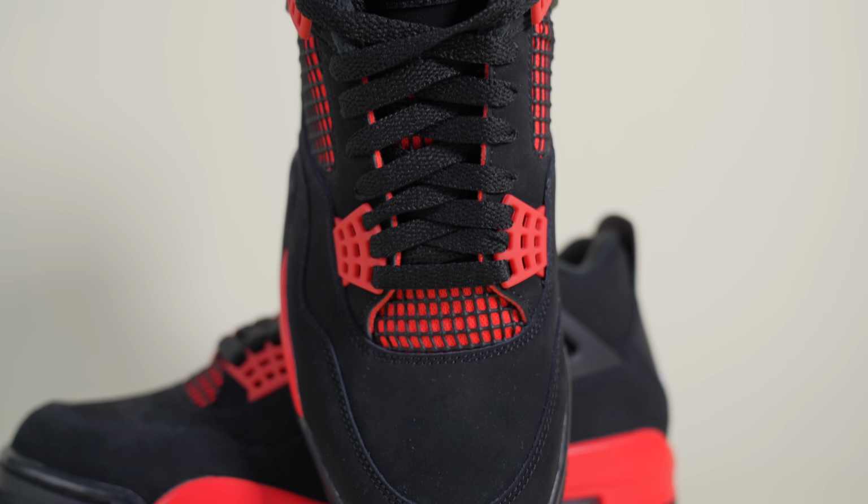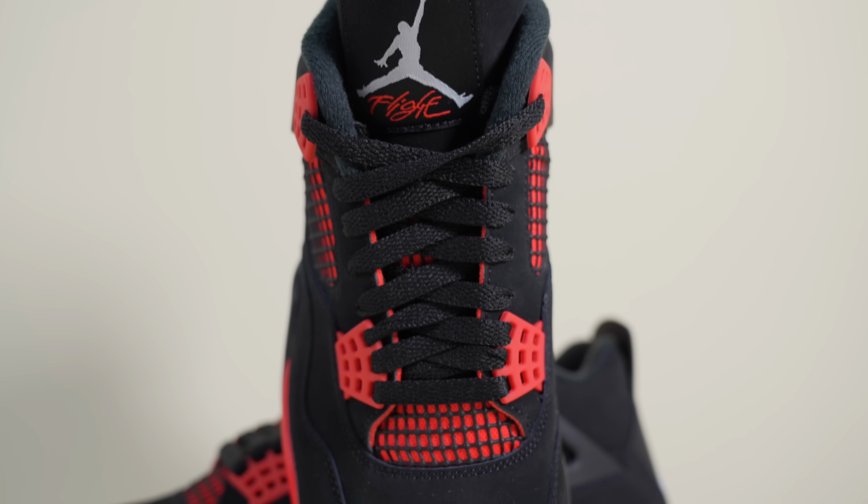So Jordan Brand ended 2021, a year filled with insane sneaker releases, with a bang with the Bred Air Jordan 1s, but it seems like they're trying to continue their momentum with this brand new Air Jordan 4 release. What's up everybody, I'm Seth Fowler, and today I'm reviewing the upcoming Air Jordan 4 Crimson.